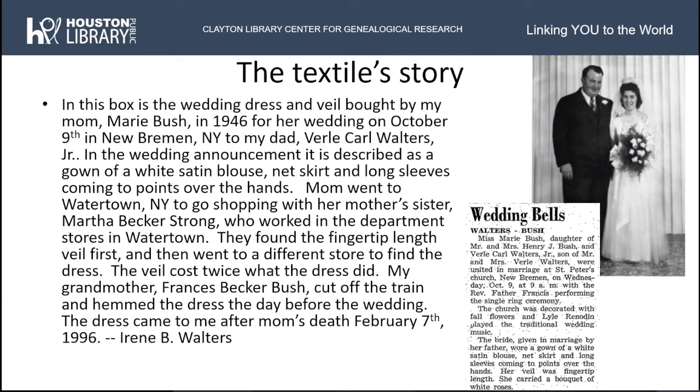It was bought by my mom, Marie Bush, in 1946 for her wedding. That was October 9th, 1946, in New Bremen, New York, to my dad, Earl Carl Walters Jr. In the wedding announcement, which I clipped and put right there, that's just part of the wedding announcement, but it actually describes the gown and what it was made of, and the veil.